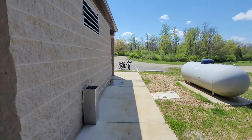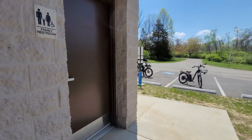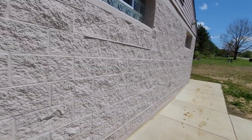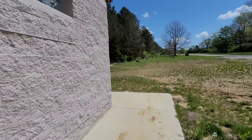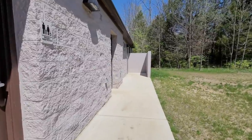I'm not going to be able to get in there. But you can see, we have a code. Yeah, but it's a key. You can see how new this looks. So we'll see if I can get into the.